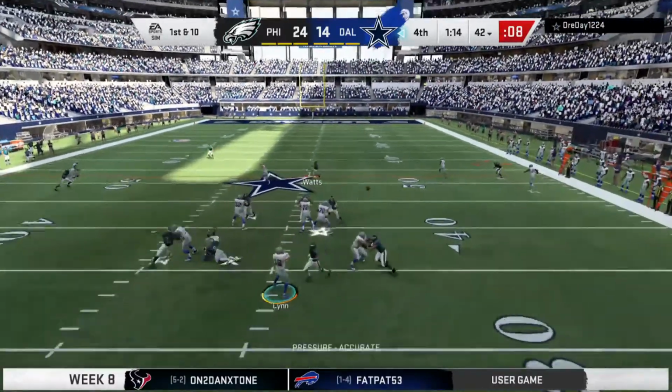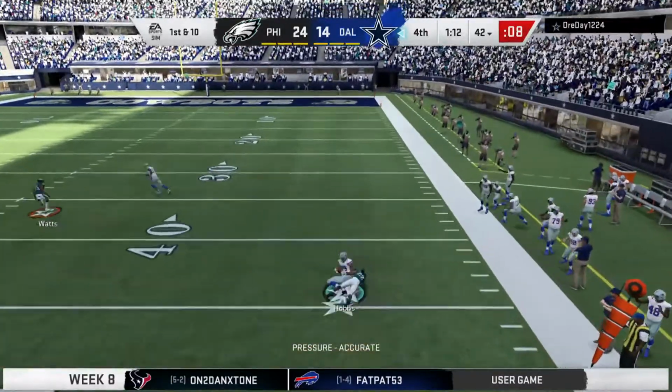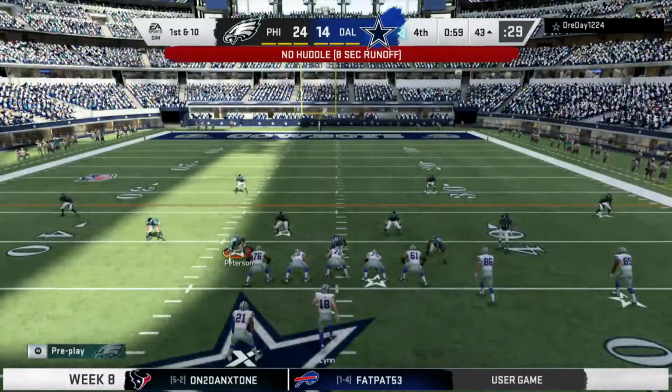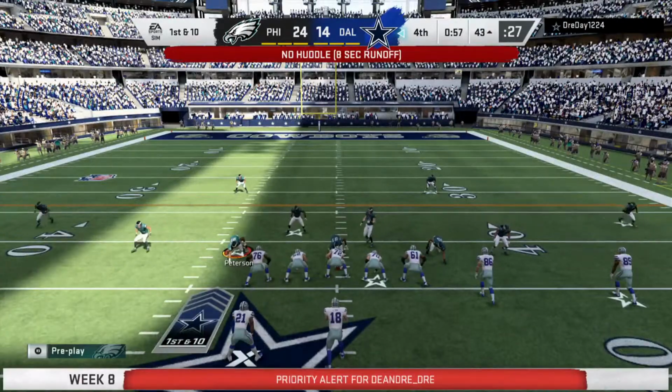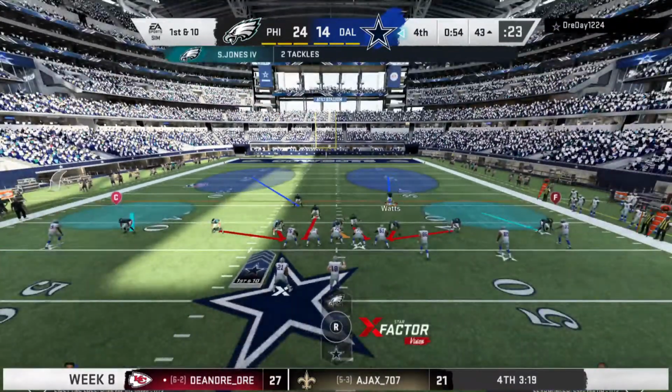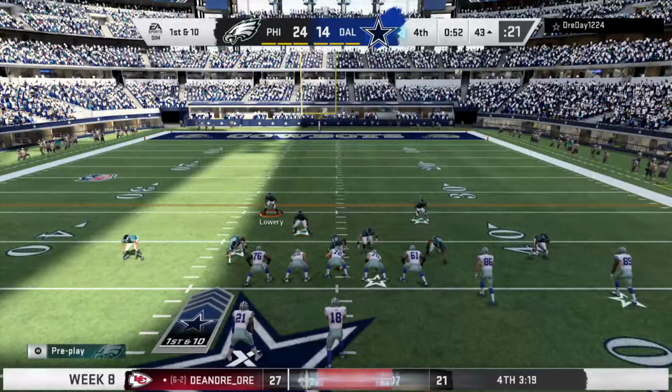On 1st and 10, Lynn. Throwing right, and that's complete. 14 yards, good for a Cowboy first down. That's another Cowboys first down. 1st and 10 at the 43-yard line.